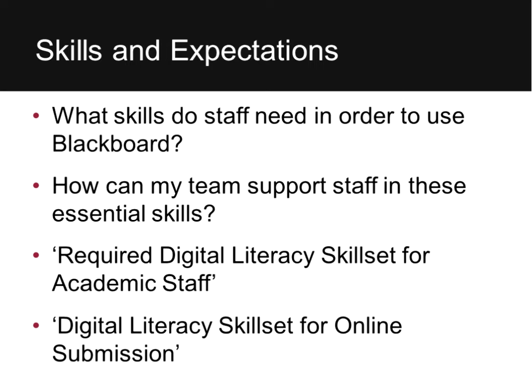It's also important for us to have a think about our remit. What should my team support? You know, we just don't have the resources to do everything for everyone. So we've started thinking about the idea of a required digital literacy skill set for academic staff. But of course that goes far beyond my team. So I just wanted to think initially about a digital literacy skill set for online submission. So what skills do academic staff need in order to be able to get involved with online submission?